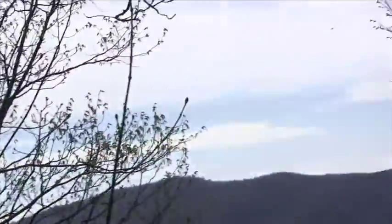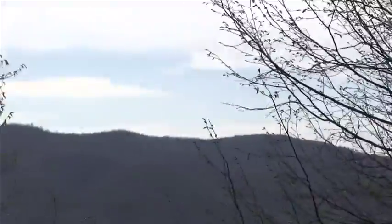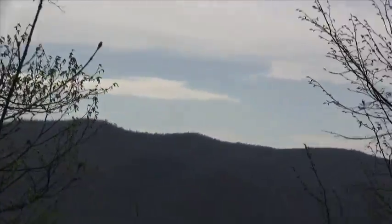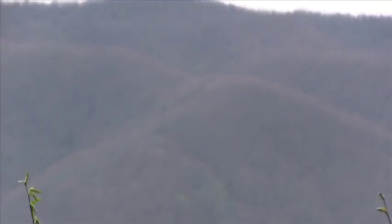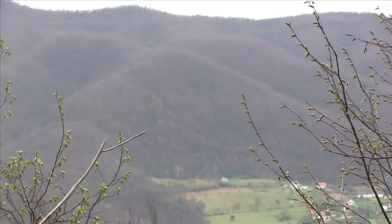But wow, nice view. Holy Moses, that looks like a pyramid over there. Everything looks like a darn pyramid, but it could easily just be a natural hill. But let's just look at that real quick. What do you think? Yeah.